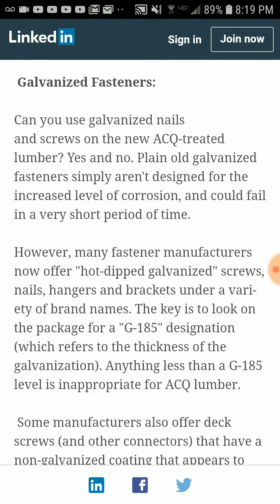Galvanized fasteners. Can you use galvanized nails and screws with the new ACQ treated lumber? Yes and no. Plain old galvanized fasteners simply aren't designed for the increased level of corrosion and could fail in a very short period of time. However, many fastener manufacturers now offer hot-dipped galvanized screws, nails, hangers, and brackets under a variety of brand names. The key is to look on the package for a G-185 designation, which refers to the thickness of the galvanization. Anything less than G-185 is inappropriate for ACQ lumber.